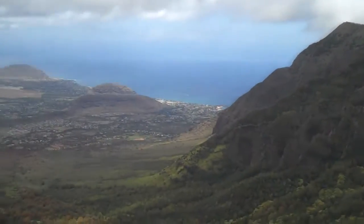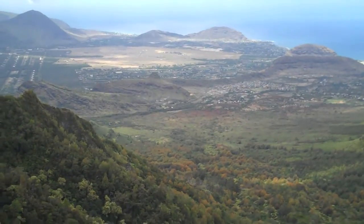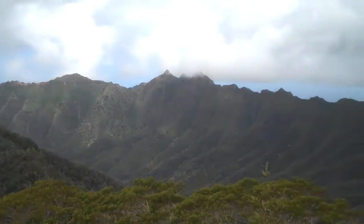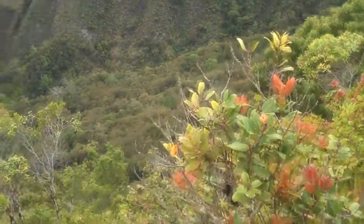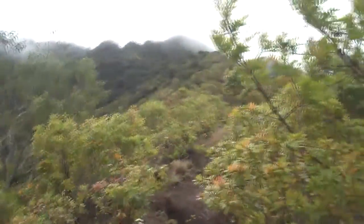It's beautiful up here. See the ocean and the valley below. This is Waianae Valley. There's another ridge to the northwest of me, goes all the way up. I do hear some water down there, and then there's a ridge line above me that I need to get up. So it's been a pretty intense climb, pretty hairy in spots.